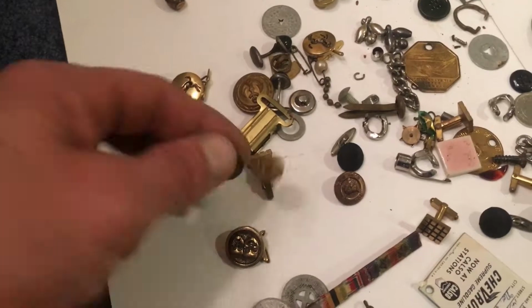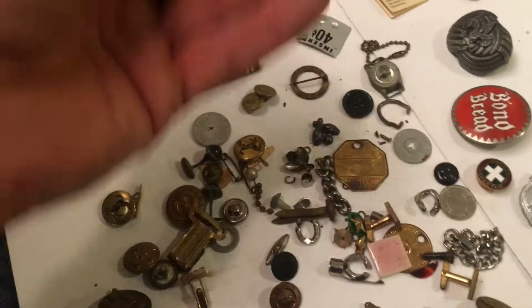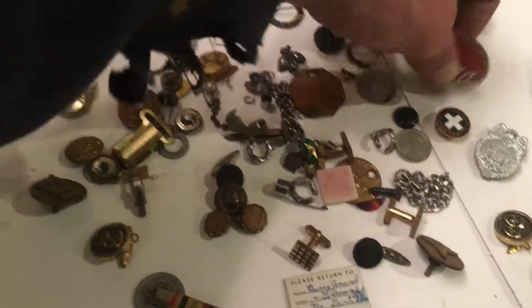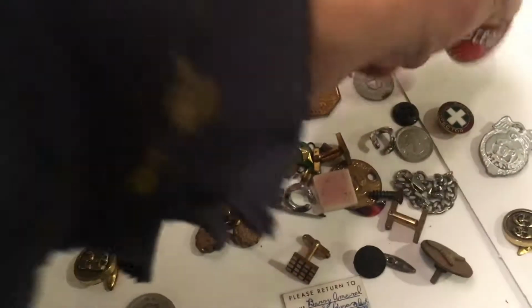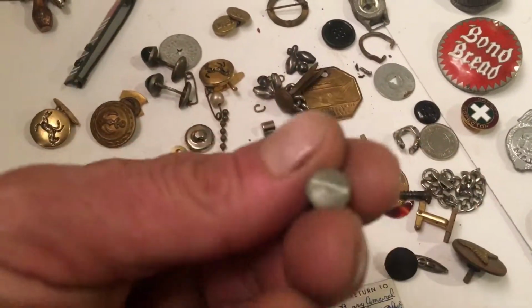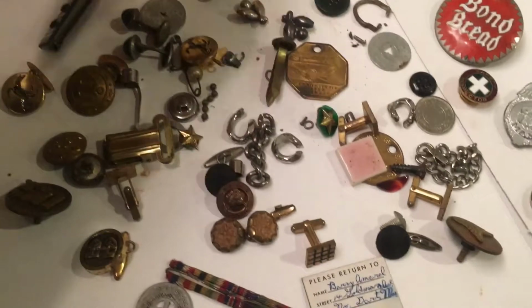There's not much of any interest in here. These are kind of cool. Bread. That's pretty nice. These aren't too bad. But other than that, literally junk drawer. The bolts. Yeah. Broken chunks. And literally junk drawer lot.